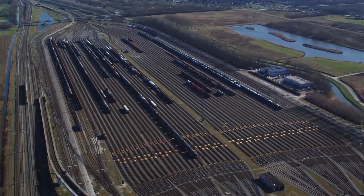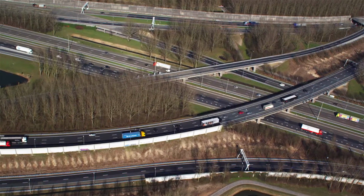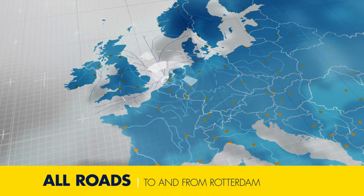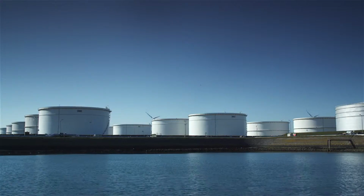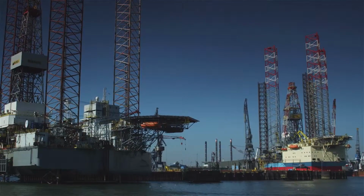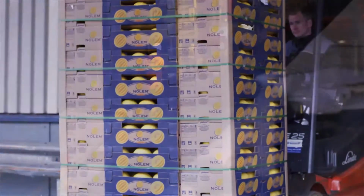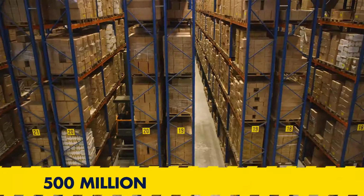Rotterdam is the gateway to Europe, a trading hub. That's what it's been for centuries. All roads seem to lead to and from Rotterdam, whether it's by ship, train, truck or pipeline. Whether it's about oil, coal, ore and chemical products. Or break bulk, containers, offshore, roll-on, roll-off, dry bulk or fresh products. It's all stored, transferred or processed here.